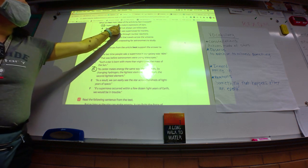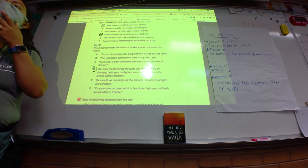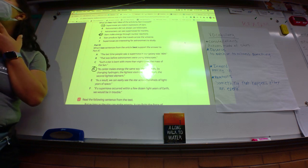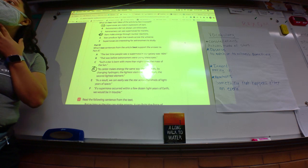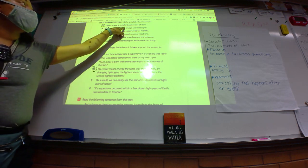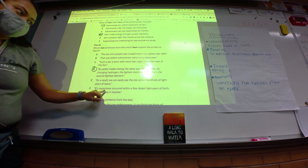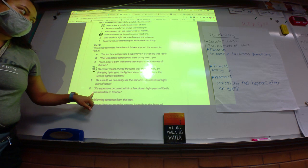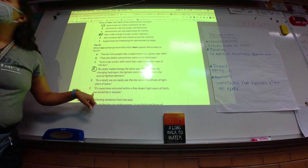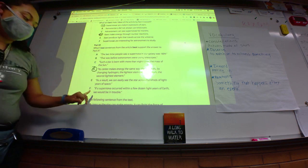Supernovae are violent explosions of stars. Can I say something? Yes, Ariana. It says that supernova is violent, and then F says that we would be in trouble. It's violent. Okay, does this support A? Yes. Yes, F.